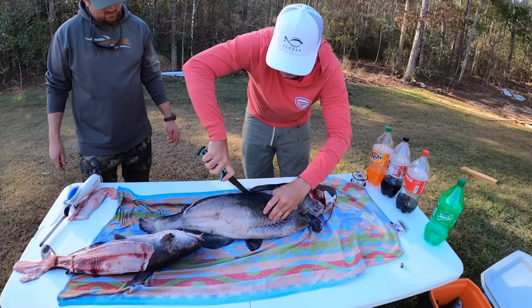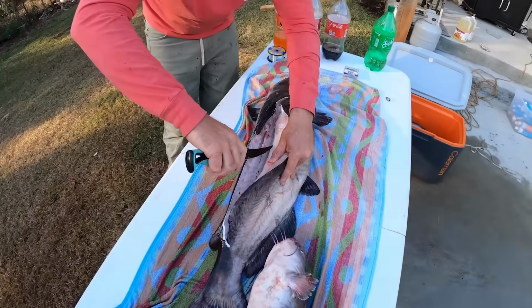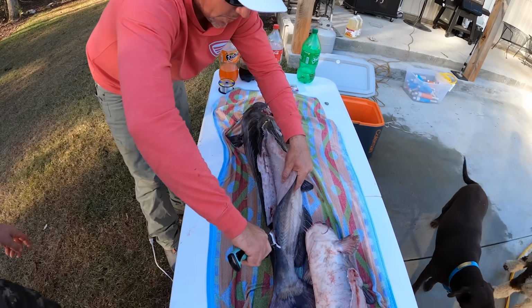Come over here and show them from the top. You guys see how I'm doing this? I've got it just like a typical fish, but these big pec fins don't allow it to lay on its side like a snapper would or something like that.